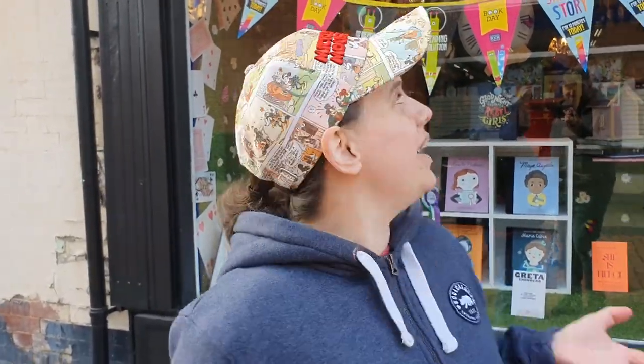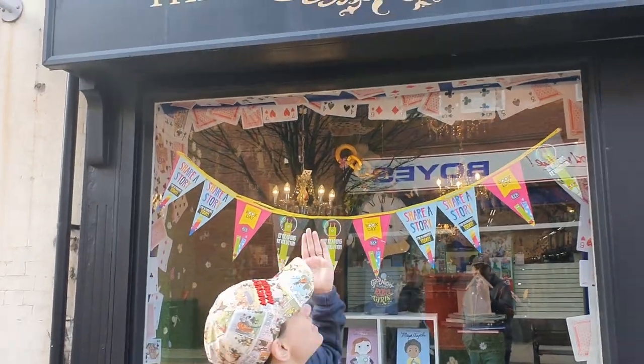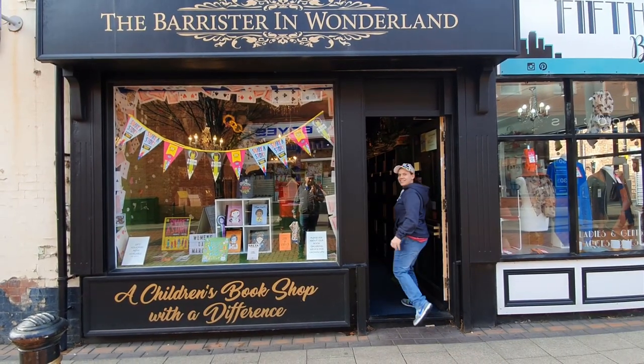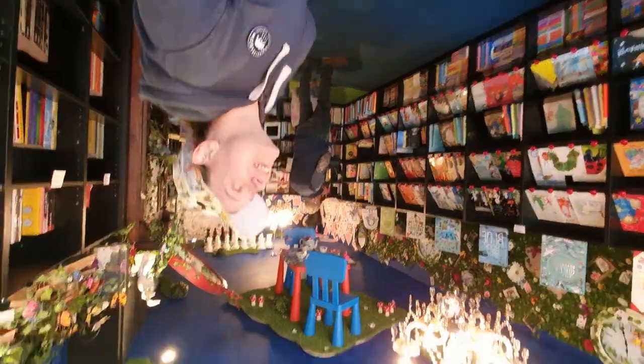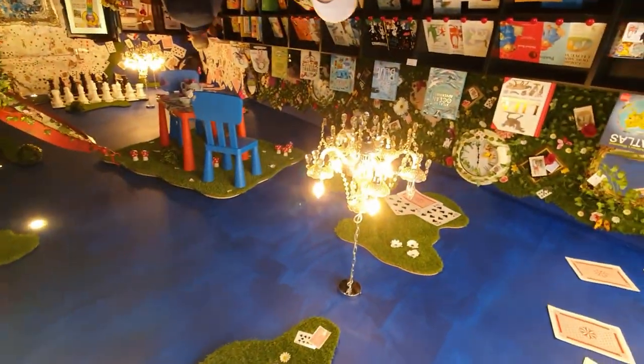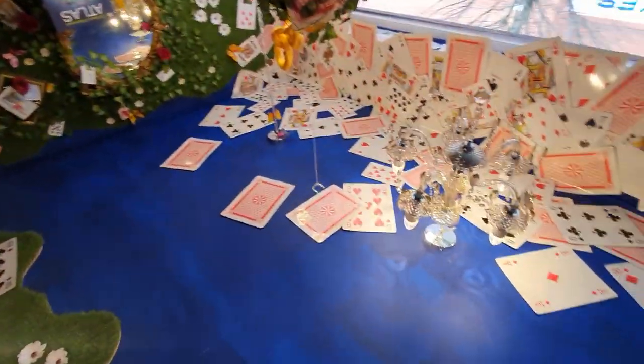Hey, so we have come across this really cool shop, and it's called the Barrister in Wonderland. It's a bookshop, so let's go and have a look around inside. So look at the ceiling in the shop. It's so cool. It's like Alice in Wonderland, all like playing cards all over the roof.